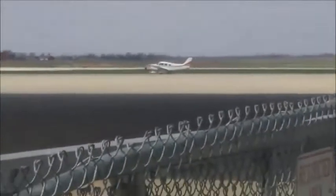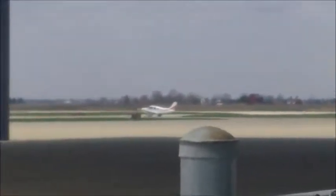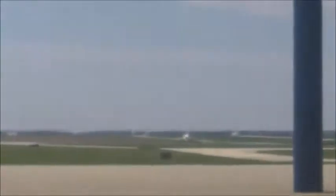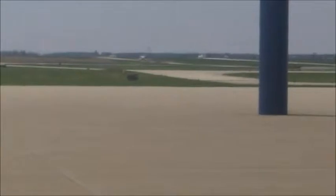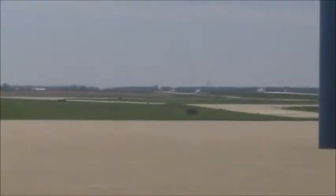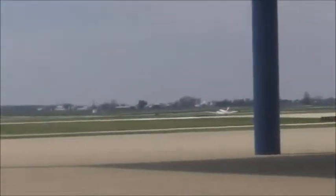Oh, there goes another aircraft. Right over there. It's really quiet at the airport right now. Let's see where she's going. Oh no, not her again. Okay, sorry. My god, yeah, that aircraft is probably going on that same runway, maybe. But yeah, this is all probably that I can get.